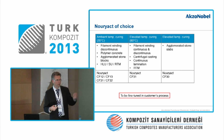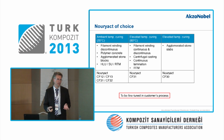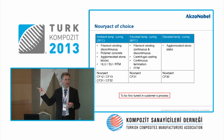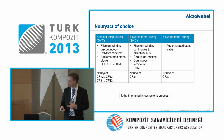If you would buy resins on the local market, then they will not be exactly the same as the resin we have tested. So you would have to check and fine-tune in your own process that what I say here is true. We have done various checks and we are confident to say it is usually okay, but I can imagine that there are resins which are differently manufactured, giving different performance. So that's a disclaimer that I put on my slide here.